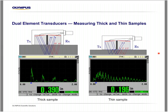So at thicknesses greater than the focus point of the dual element transducer, the first back wall is going to be the highest amplitude echo. But if the thickness is below the focus point, then that first back wall is not going to necessarily be the highest amplitude echo. So this is why doubling typically occurs on thin samples and not so much on thick samples.